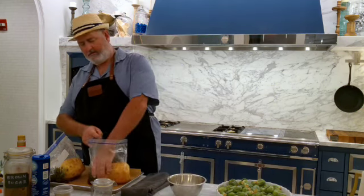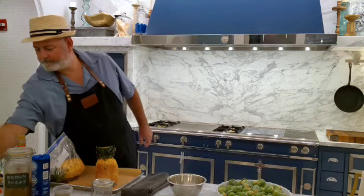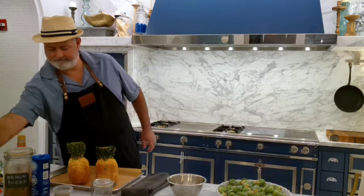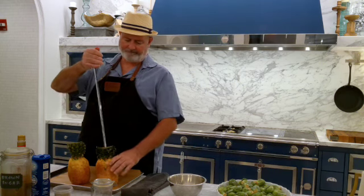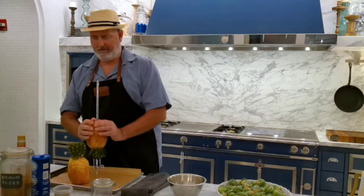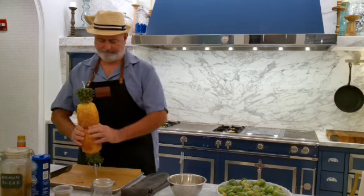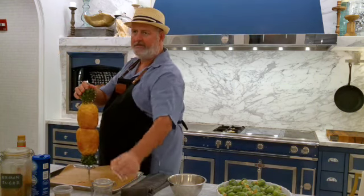And basically, you're going to take these beauties out of the marinade. Drop that in there. All that beautiful brown sugar and rum has been soaking into that pineapple overnight. Now what I'm going to do is I'm going to mount my pineapple. There we go. And push tight. And then you're going to do the opposite here. Push tight. Needs to come down a little bit more. There we go. And it doesn't have to be super tight, just snug.